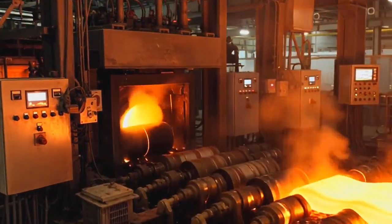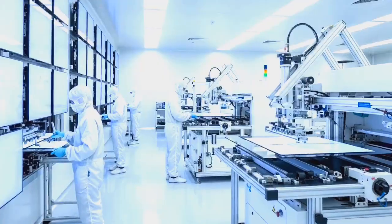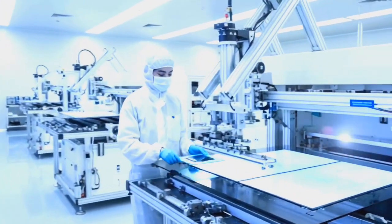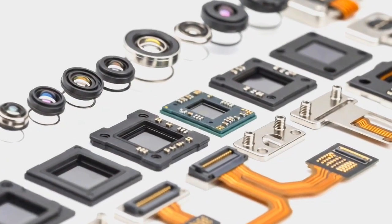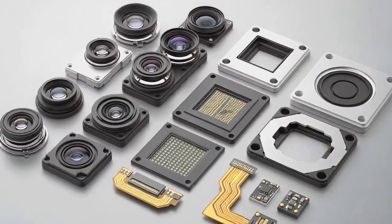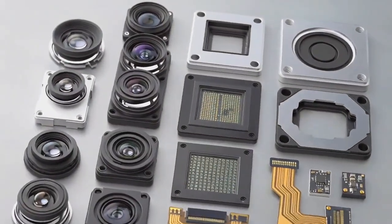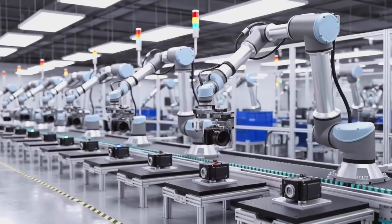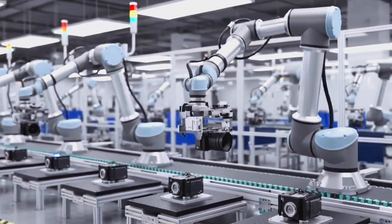Smartphone cameras are compact optical systems made from multiple lenses, sensors, and stabilization components. Each camera module is assembled and calibrated to ensure accurate focus, color, and image alignment. Once completed, individual components are shipped to final assembly plants. Only then does the smartphone begin to take physical shape.